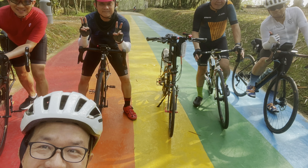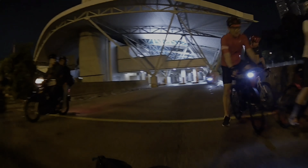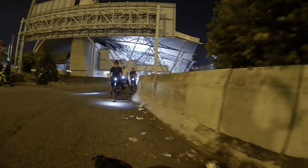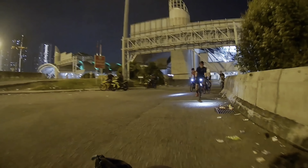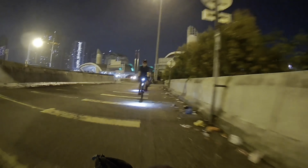On 15 April, five of us cycled to Putuo Village. From JPCIQ, we are heading towards Langga Bay, direction 52, J1, then Route 1.